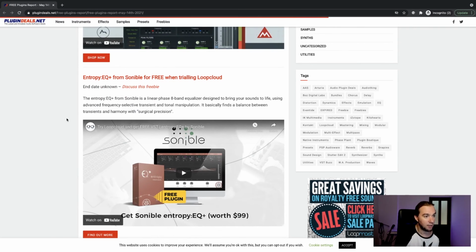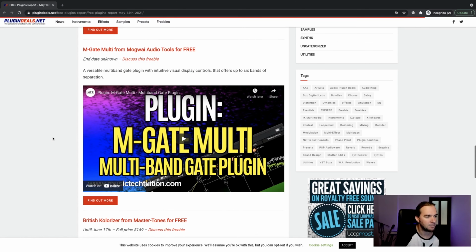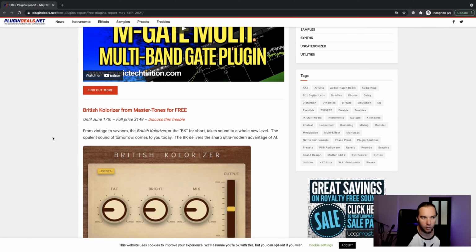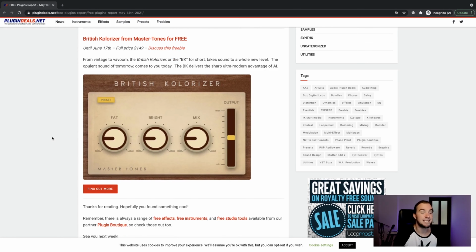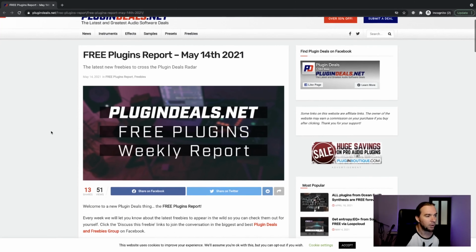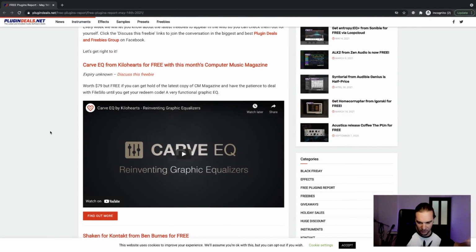This one made the list, so I don't need to talk about it again. Entropy EQ for free when you go to Loopcloud. Mogwai made the list. There's going to be a bit of crossover here, but that's fine. Not every freebie is going to make the top 5 list. That is the multi-band gate plugin from Mogwai, which is free. British Kolorizer as well from Mastertones, that is free until June the 17th, and that's it. Quite a lot of crossover this week. But keep an eye on that, because that's going to be not the countdown, but the full list of everything new and free that happens during the week.